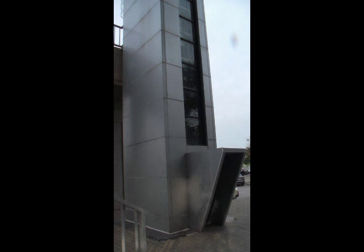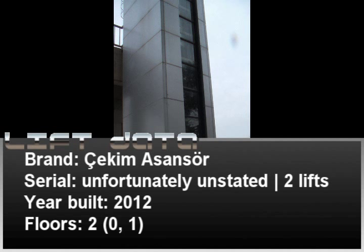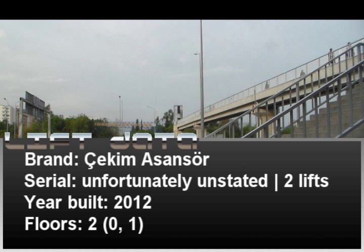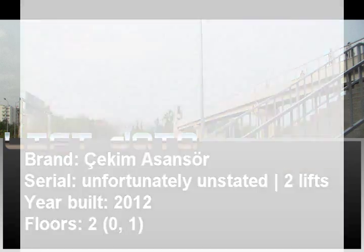At a completely different place in the city, namely the University College Hospital, there is yet another bus stop bridge with lifts, but only lifts. There are no escalators here. These lifts appear to be of a really cheap and bad quality, even worse than the generic lifts in the bridges in Konya Alta. Anyways, let's ride them.